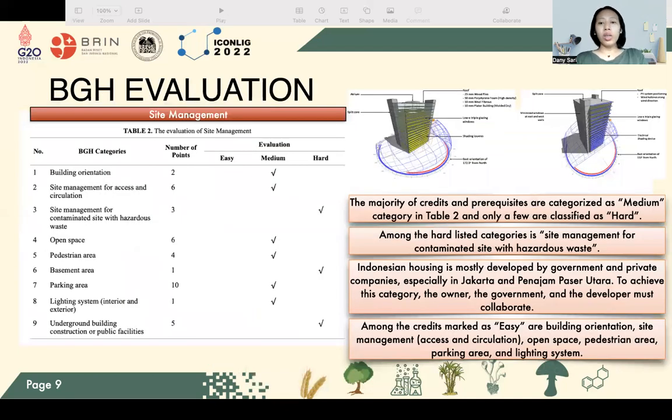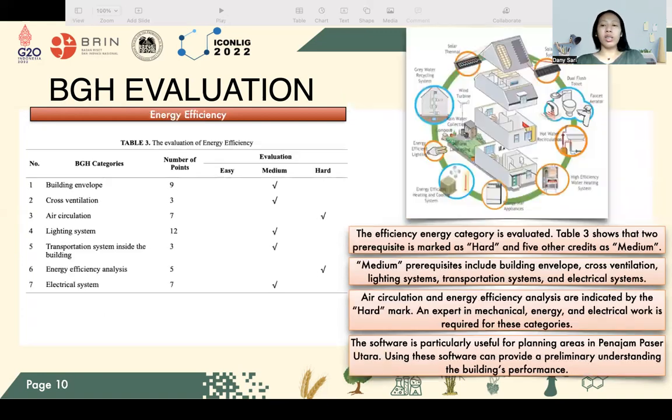For site management, the majority of credits are categorized as medium, and one is categorized as hard, which is site management. Indonesian housing is mostly developed by government and private companies, especially in Jakarta and Penajam Paser Utara. So to achieve this category, the owner, the government, and the developer must collaborate. Among the credits marked as easy are building orientation, site management, open space, pedestrian area, parking, and lighting system.